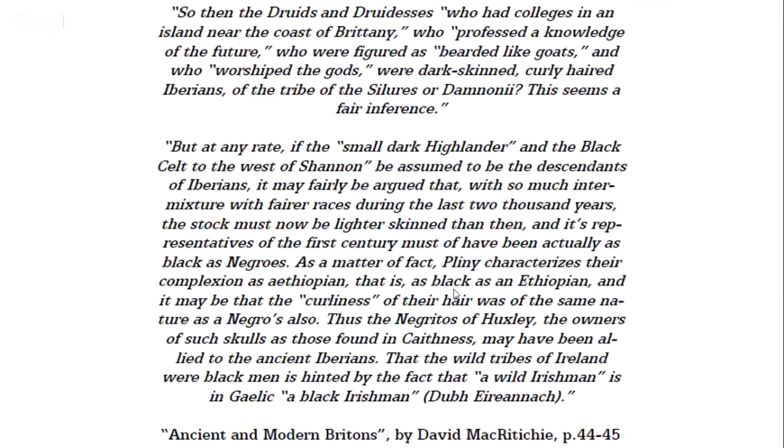So then the Druids and Druidists who had colleges in an island near the coast of Brittany, who profess a knowledge of the future, who were figured as bearded like goats, and who worshiped the gods, were dark-skinned, curly-haired Iberians of the tribe of Silurus and Damoni. They seem a fair inference. All right, so right here, at any rate, if the small, dark Highlanders.